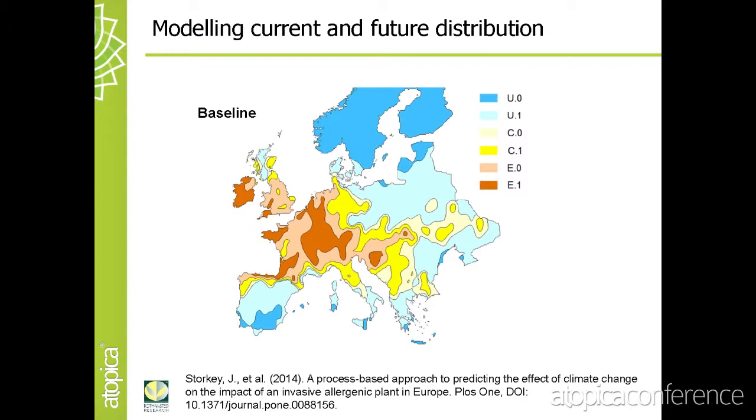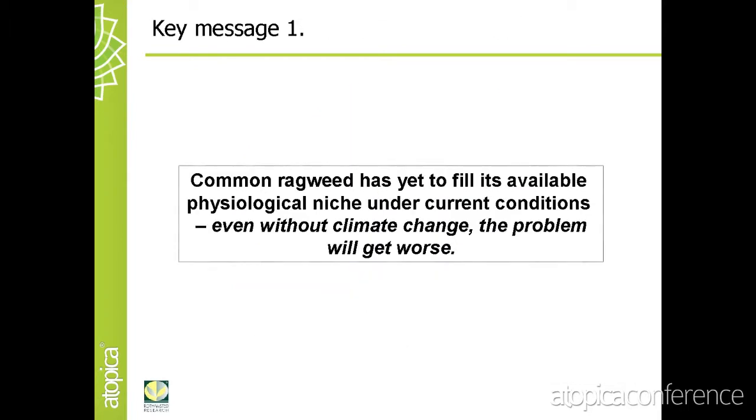So as it gets more brown, those are the areas where we expect from the model output that the species will establish. And this is under baseline conditions. There's an element of uncertainty to this, of course, but it more or less maps onto current distribution. So we're confident we're along the right lines. So we can use that for current conditions, and we can also use it for future conditions, as you'll see in a moment. But just to make the first key message, that common ragweed has yet to fill its available physiological niche under current conditions. So even without climate change, we're saying that the problem will get worse.